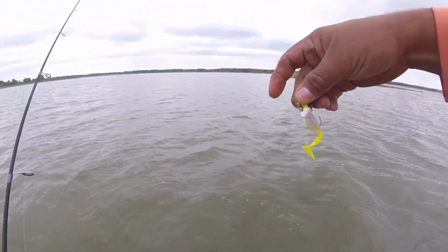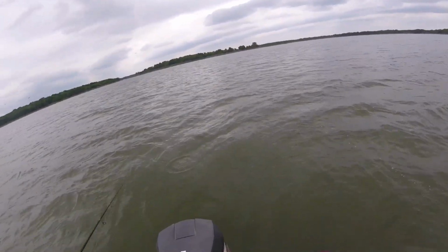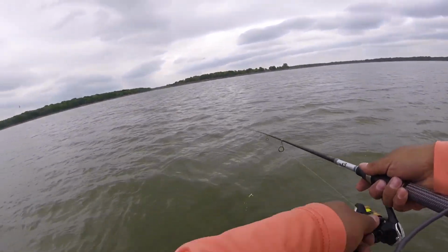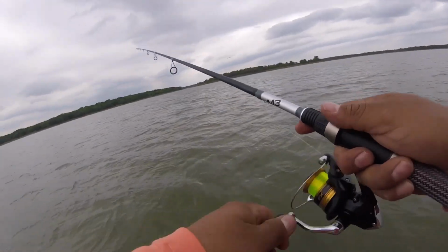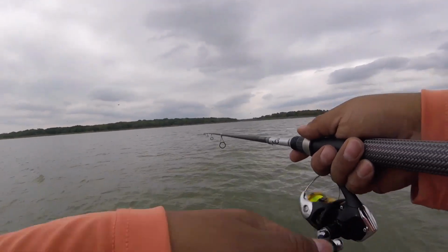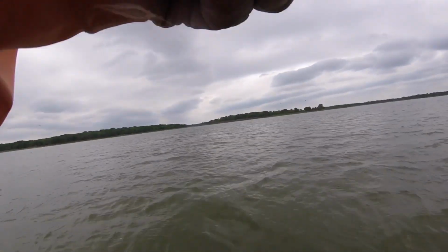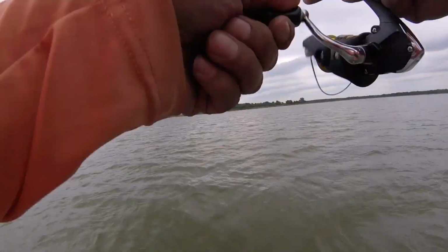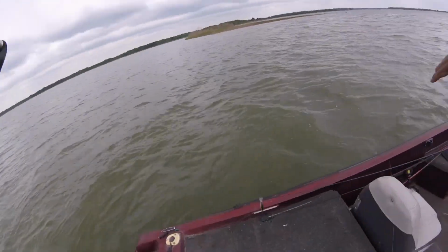It's just a little Roadrunner, guys, with a Strike King crappie bait. Where them gulls go? I feel like they're over there. I feel like the majority of these are over here behind me. There he is. There he is. I don't think this one's got any size. He doesn't have any size, but he feels like he does. Look at that. Acts like he's a little shark. Get up here.